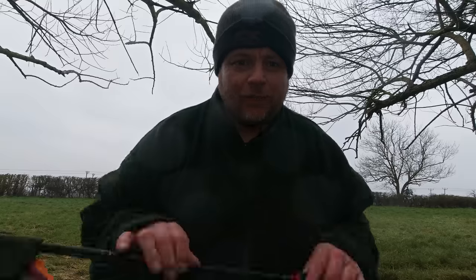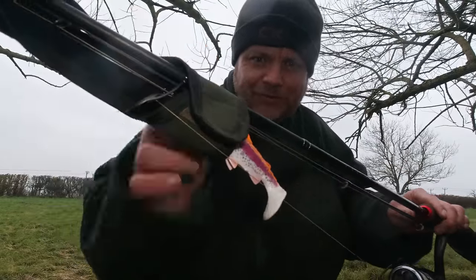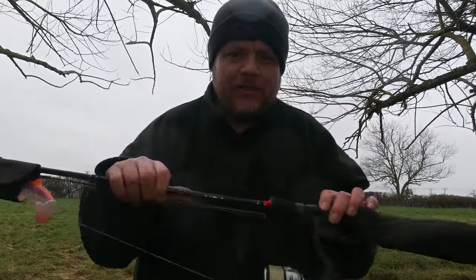Gonna be only out for a few hours today, just gonna do a spot of lure fishing. Got the Fox Prism Predator lure rod, nice little Savage Gear sink and draw albino trout. Got some other lures with me as well, and gonna be dropping into a few likely swims, doing a bit of lure fishing.